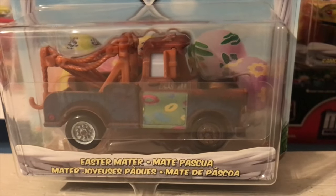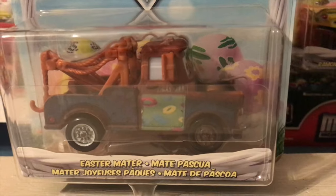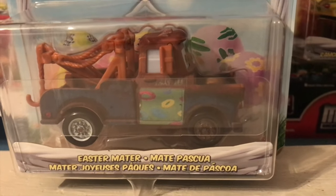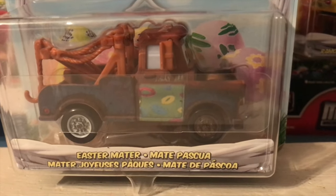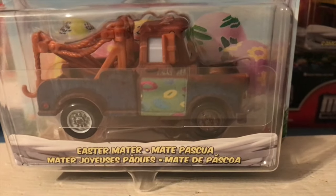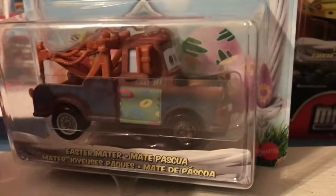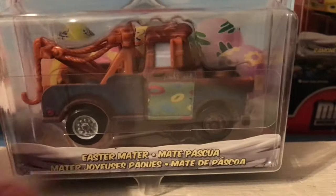As far as the Easter cars go, Mater is probably my least favorite, but he's one that I still quite like. His design is simple, subtle, and honestly barely noticeable, but I think that really works for him, and it makes it work well as an Easter variant. It's just a regular Mater with a little something special to him.